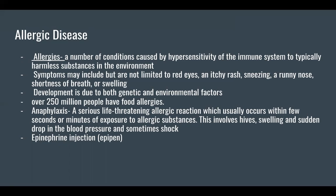Development is due to both genetic and environmental factors. So if one of your parents is allergic to a medicine like penicillin or amoxicillin, you are more at risk to be allergic to that medication. Environmental factors also impact it, depending on where you live. Over 250 million people have food allergies, which is a lot. Some people don't know until they eat the food and it makes them have a reaction, because most people don't go in and get allergy tested.